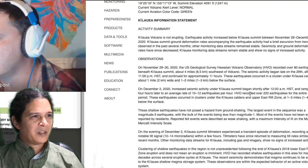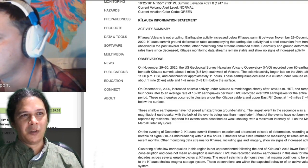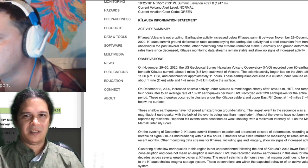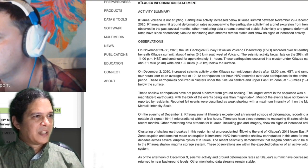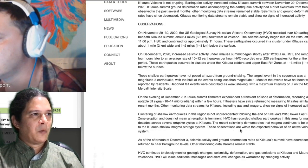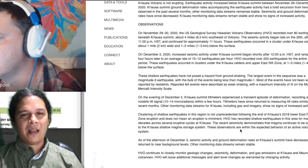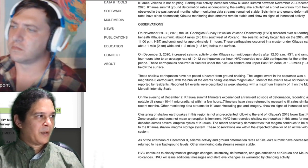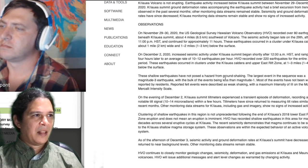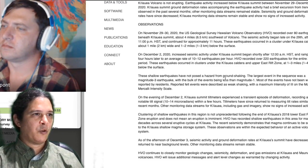These earthquakes occurred in clusters under the Kilauea caldera and Upper East Rift Zone at 1 to 3 miles below the surface. This is the same thing as we just showed you guys, yeah? Yep. These shallow earthquakes have not posed a hazard from ground shaking. The largest event was a magnitude 3 earthquake. We did not mention that. Yeah, 3.3, 3.1. Those are the highest magnitudes of that sequence. Right. The bulk of events are less than magnitude 1. Most have not been widely reported.